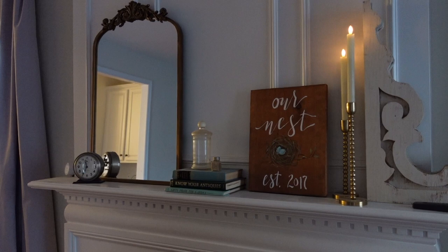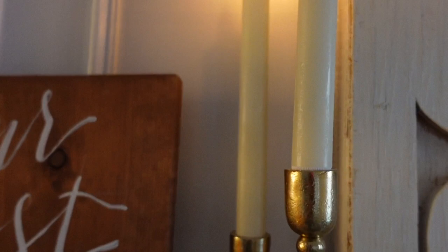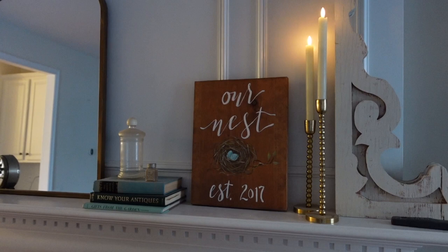But I've had real candlesticks in these candle holders for over a year and I've never lit them. They were more for show. So I finally bought these little faux candlesticks on Amazon, and the actual base of it is wax, but the little light, of course, is fake. It comes with a little remote that you can change the setting to a flicker, or you can just have it be a steady light. So it's on the flicker right now, and then you can lower the brightness and whatnot.